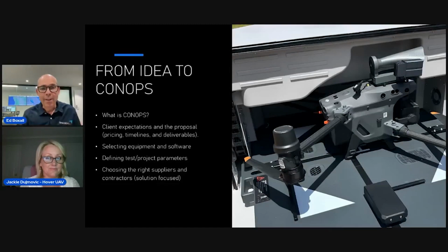Obviously there are always reasons for using different solutions. For us, the DJI Dock was really just about having access to suppliers in our region. That also came down to software, where we chose Flight Hub 2 because we had resellers in our region. We're quite remote.